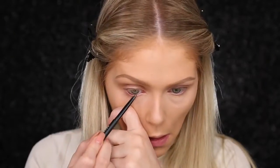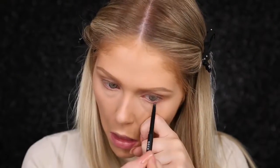Then using the liner from the palette, I'm going to outline my upper lash line. And then I'm also gonna pop the liner into my waterline as well. Then I'm going to jump in with mascara on my top and bottom lashes, and I'm going to use the Estee Edit The Edges Up and Out Mascara.